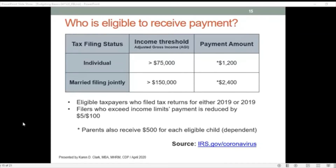The source for this information is on the irs.gov/coronavirus website, and it's very informative, so I would definitely recommend that you check that out.